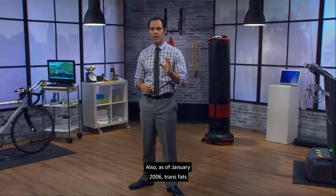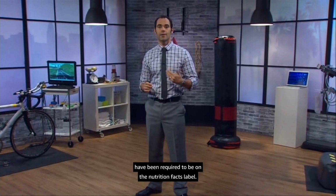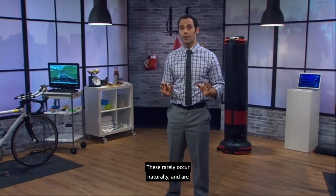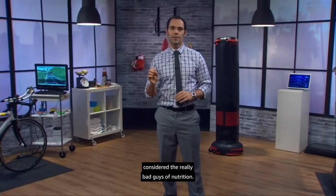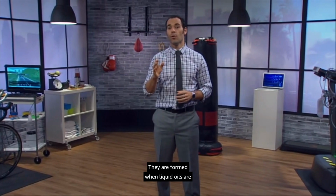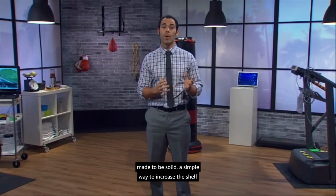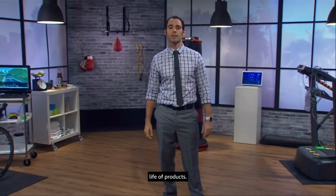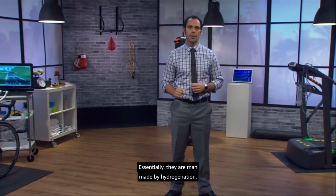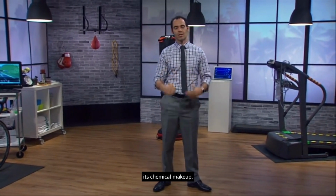Also, as of January 2006, trans fats have been required to be on the nutrition facts label. These rarely occur naturally and are considered the really bad guys of nutrition. They are formed when liquid oils are made to be solid, a simple way to increase the shelf life of products. Essentially, they are man-made by hydrogenation, where the hydrogen ions are forced into the fat to change its chemical makeup.